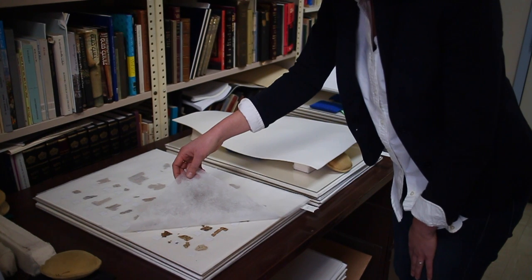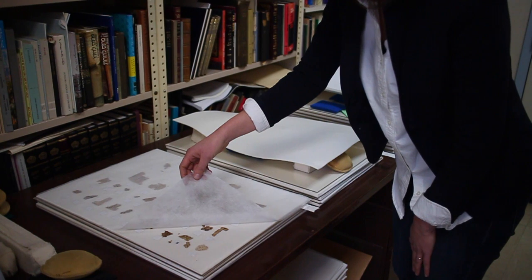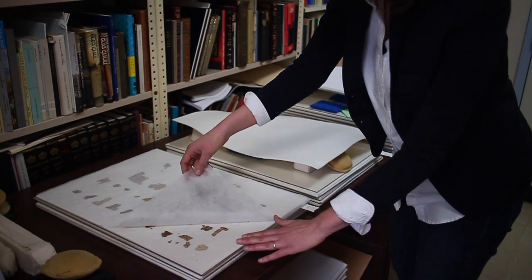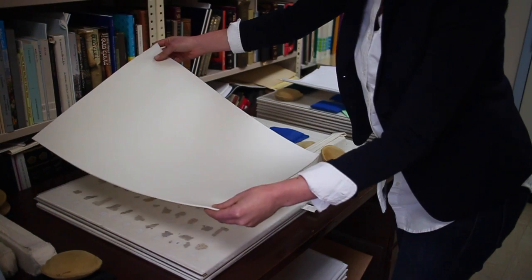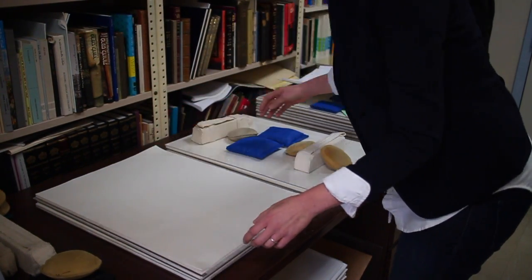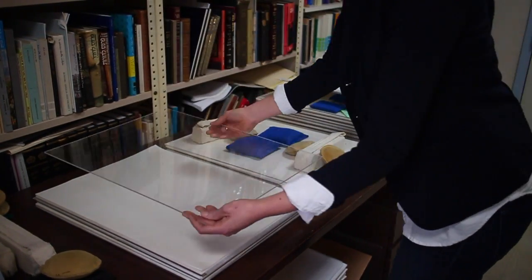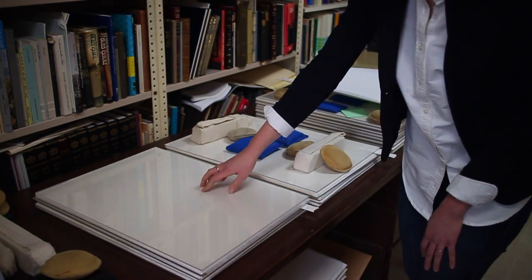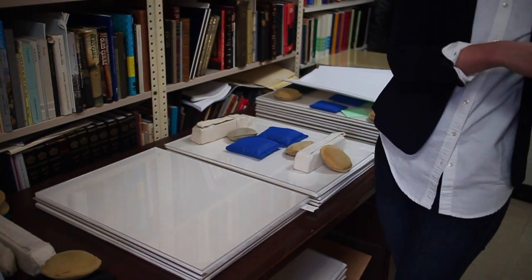The next step in the treatment process is pressing and drying the fragments after they've been washed. So after their final bath, they're transferred to these drying stacks, and they are put under their felt blanket and pressed under weight for weeks. So each stack will probably stay for about a month to dry fully, so it slowly draws out the moisture that we slowly put into it.